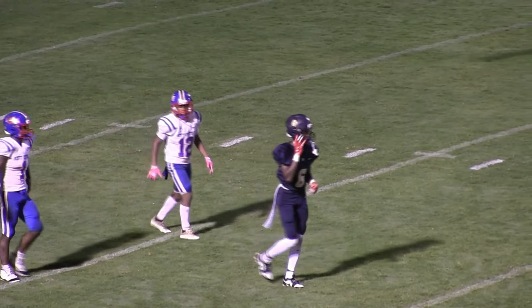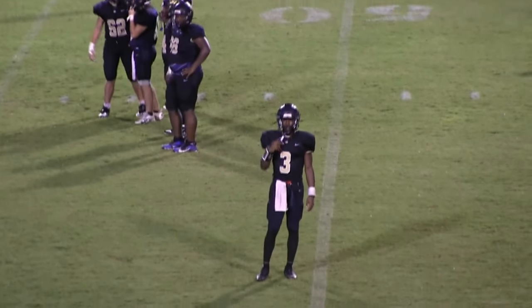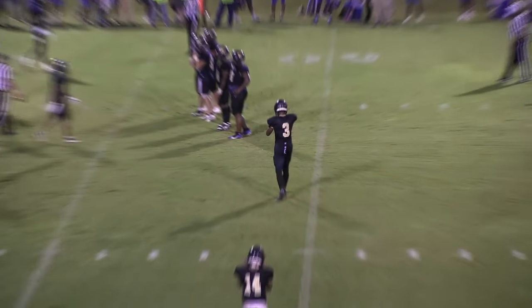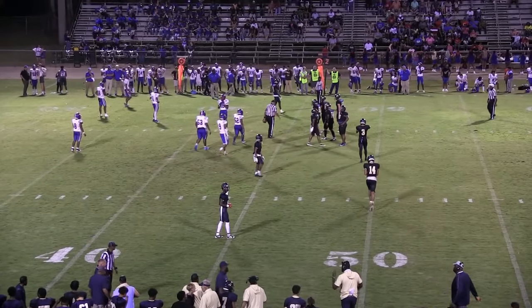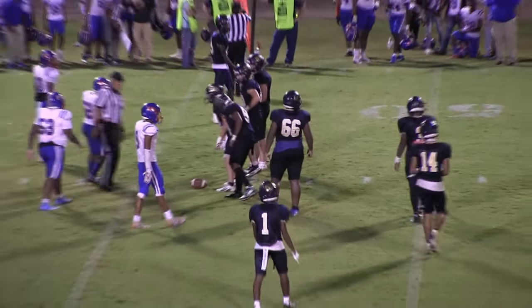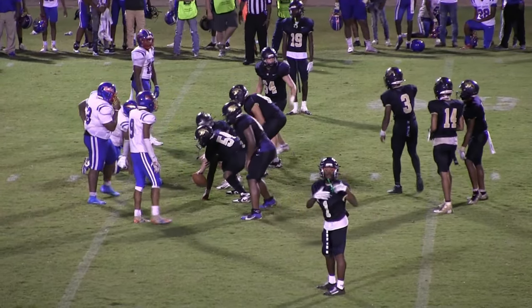From Sowers is intended for Caleb Johnson. Falls incomplete. Defending for the Rebels, there are a couple of guys, the corner and the safety. Number one Cunningham and number two McClendon. Direction, I believe that's number 12, Amari Bounds.